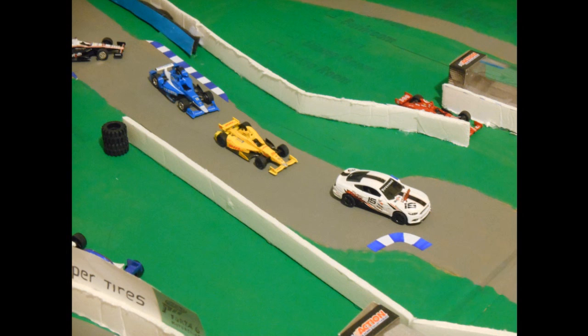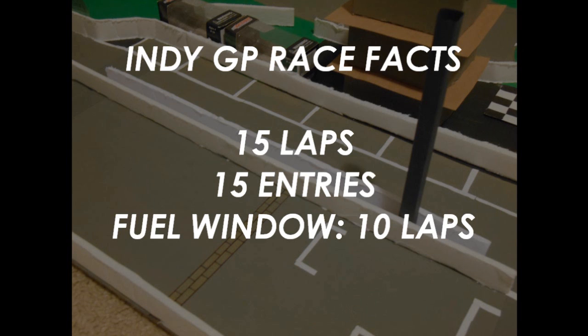Coming into this week, Ryan Hunter-Reay is the points leader, and Helio Castroneves sits close behind him. As we take a look at the race facts, it's going to be 15 laps, and there are 15 entries. The fuel window is about 10 laps, so we'll see what these guys do today.